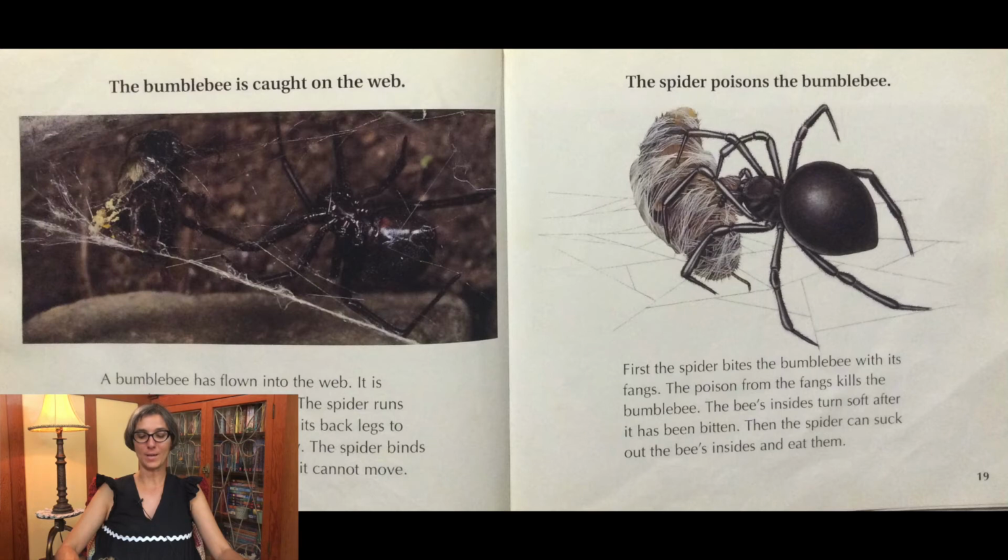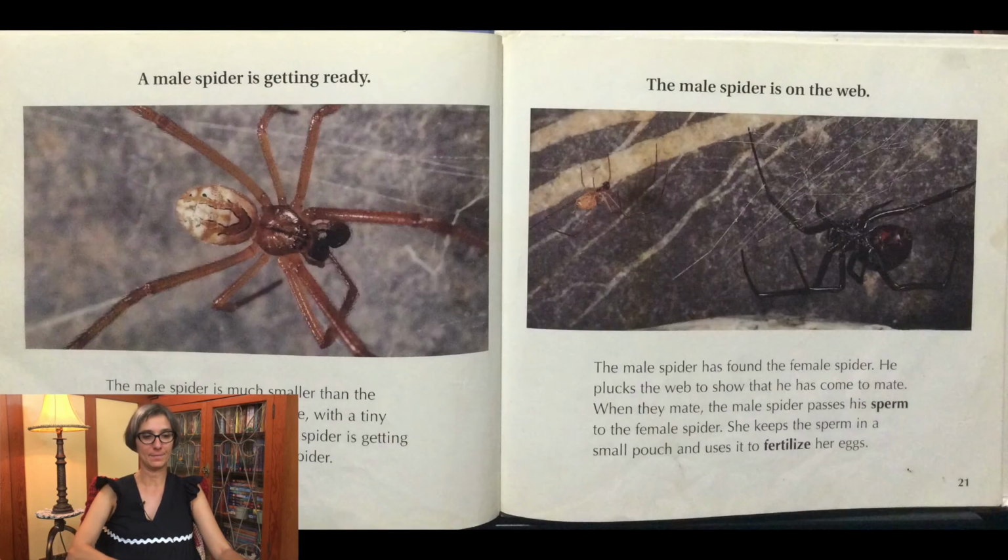First, the spider bites the bumblebee with its fangs. The poison from the fangs kills the bumblebee. The bee's insides turn soft after it has been bitten. Then the spider can suck out the bee's insides and eat them.